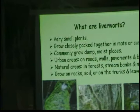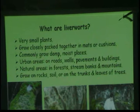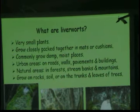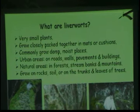They're also very common in urban areas, so we'll find them in our backyard and on roads, walls and pavements. And then, of course, in natural areas, they grow in forests, stream beds and mountains. They grow on all sorts of substrates or surfaces, on rocks and soil, and even on the leaves of trees.